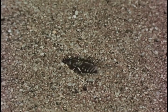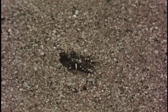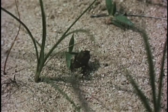These are bembix wasps, or this one, the smaller one, is the microbembix. They're very similar in their habits and in their shape and color. This one is digging a hole in the sand. They go down several inches, open up a little cavity at the bottom of the hole, and then they go away hunting.